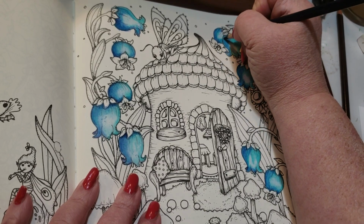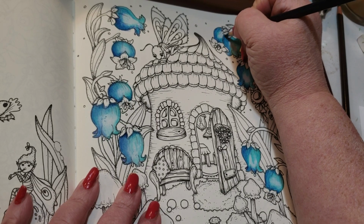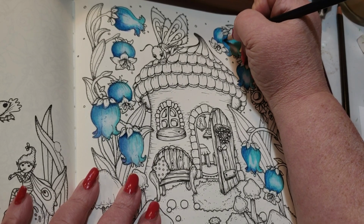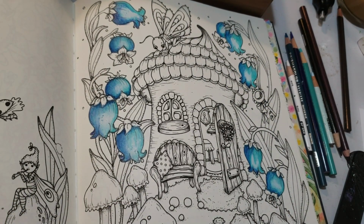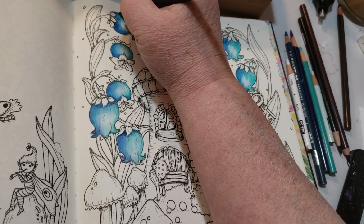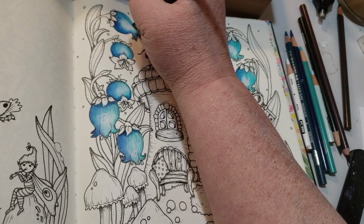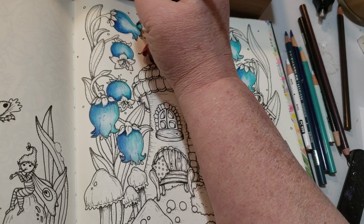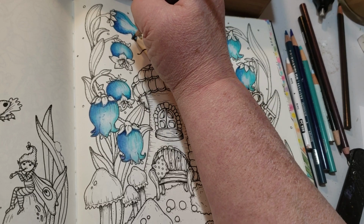What I like to do is I like to get color on my entire page from the bottom, working upward, so that I don't really know what's going to be on the top until the very end. I may change a color completely from the time that it's from the bottom to the top, and that's my process. I do my pictures in the same exact way every time.